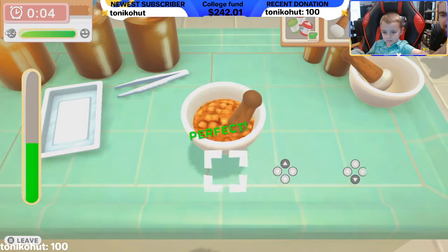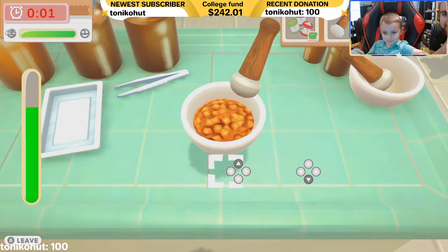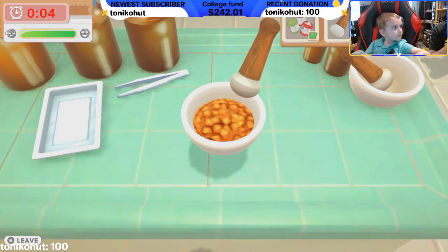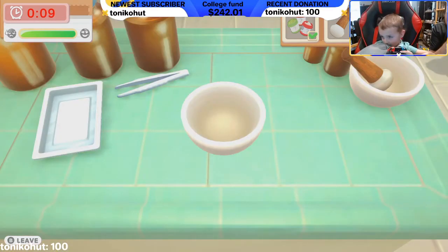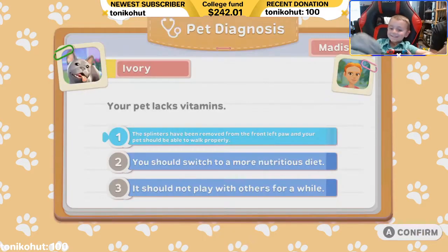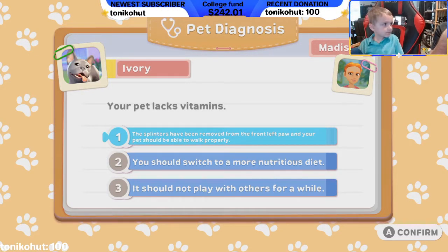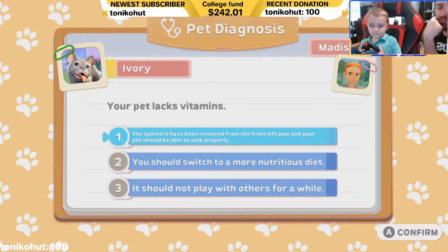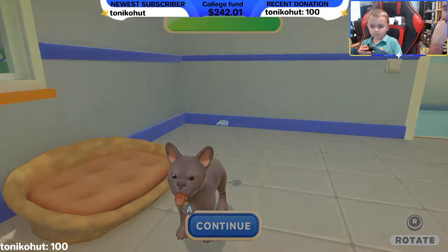All right. Nice. I'm kicking his ass in the boot. All right, so we gave him the medicine, and we did good for everything, but it got really upset about the food bowl. Your pet lacks vitamins. You should switch to a more nutritious diet. Number two sounds good. Cool. All right, so he's fixed.